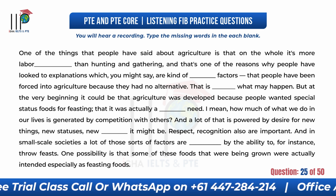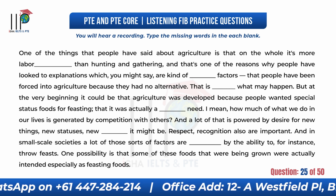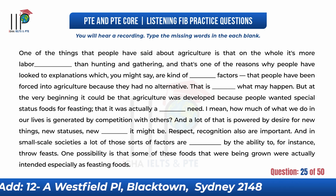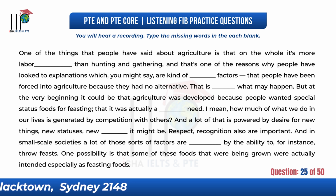I mean, how much of what we do in our lives is generated by competition with others? And a lot of that is powered by desire for new things, new statuses, new whatever it might be. Respect, recognition also are important. And in small-scale societies, a lot of those sorts of factors are generated by the ability to, for instance, throw feasts. One possibility is that some of these foods that were being grown were actually intended especially as feasting foods.